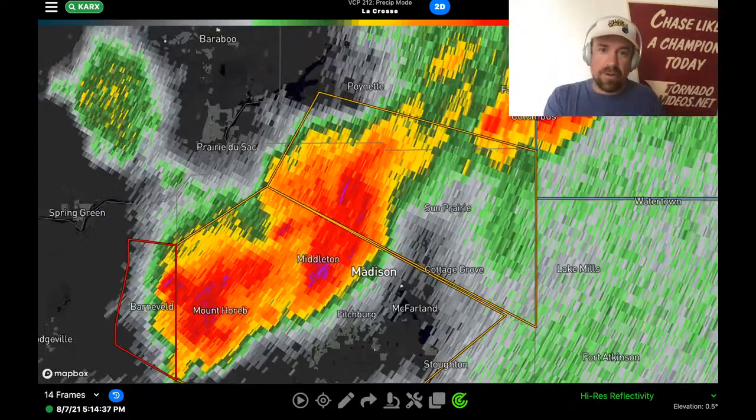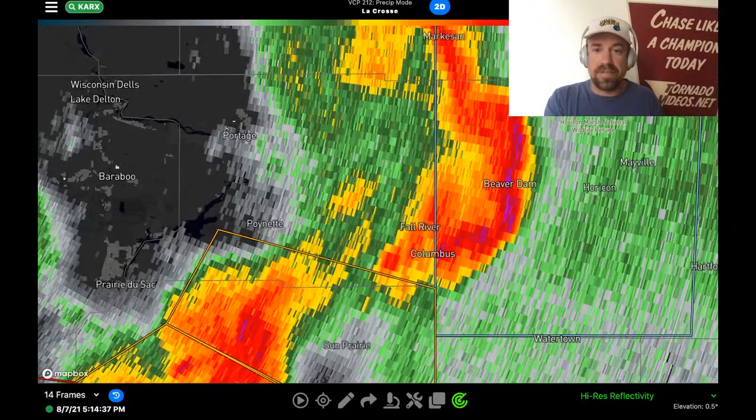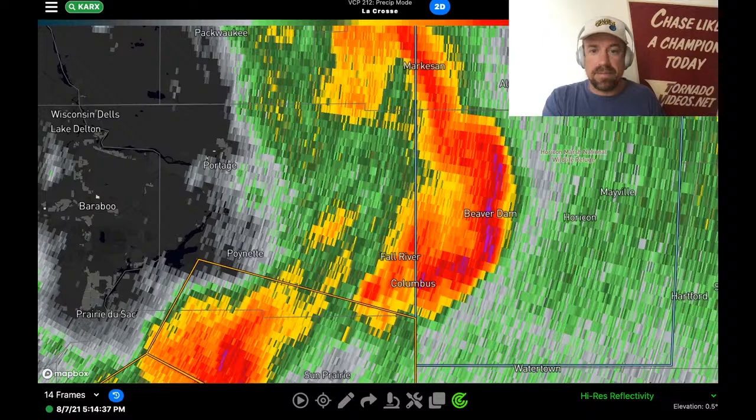But this is the formerly tornado-warned bow echo up here that has weakened even below severe limits. It just came through Beaver Dam. Probably some squally type weather there with that bow echo that just came through the Beaver Dam area.